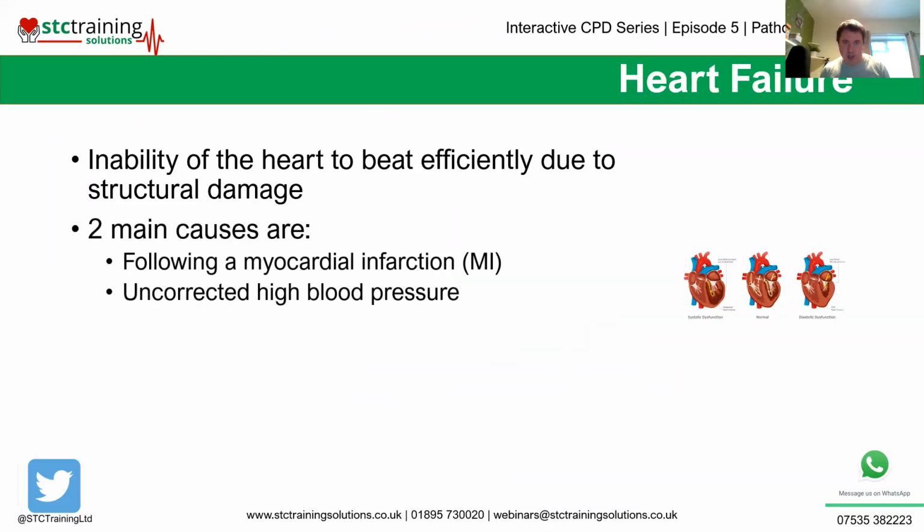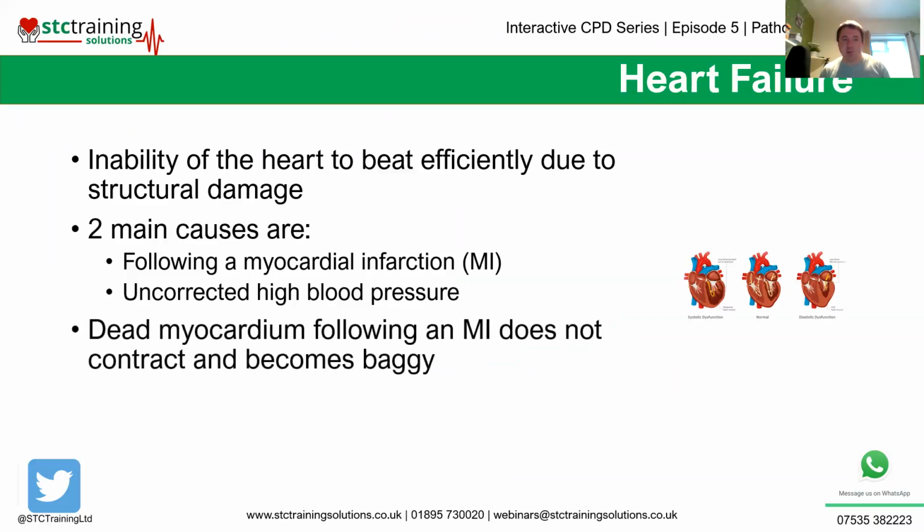So the two main causes are following a heart attack, an MI, and then uncorrected high blood pressure. In the case of an MI, dead myocardium following an MI doesn't contract and it becomes baggy. Do you remember from the first diagram I showed you that layer of heart muscle? When you take all its oxygen away and it dies, it becomes thin, baggy and stretchy, like a balloon that's been inflated and deflated too many times. But it doesn't beat, it's dead.